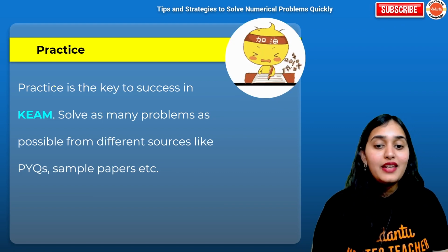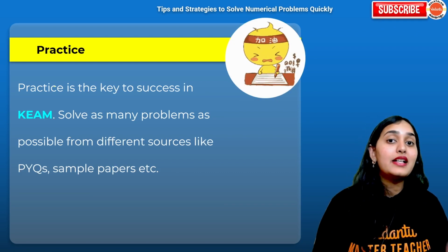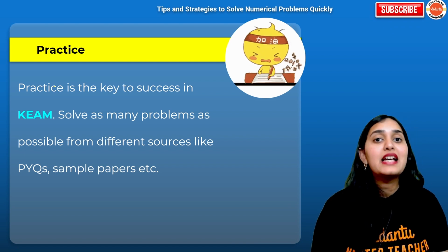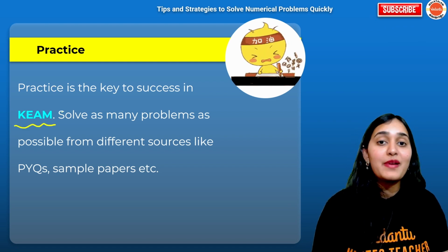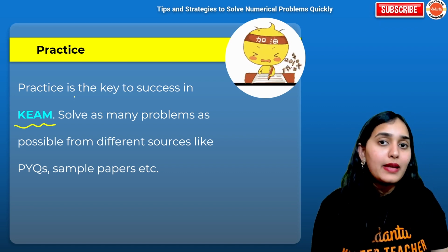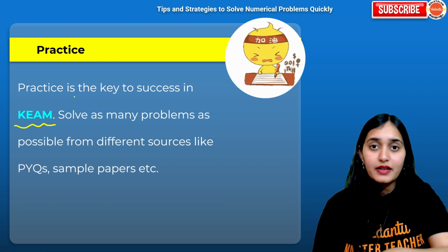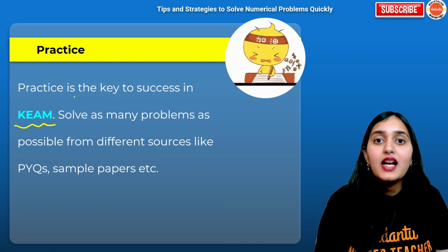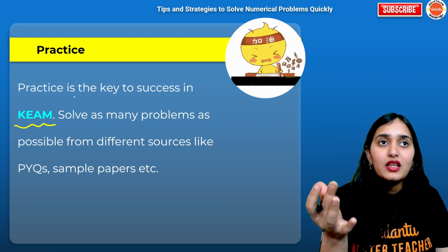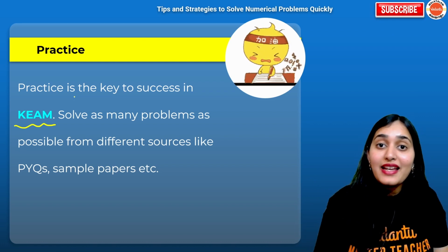Okay. Next, practice is the key to success. You have heard it a lot of times, but especially for KEAM exam, practice is actually the key to success. There are so many problems that if you look at them, you're like, oh, I will remember the formula, I will put it, I'll solve it. But when you go solving it, you get stuck somewhere. That after this step, what am I supposed to do? Because you never practiced it.